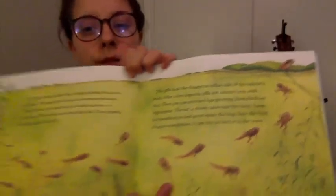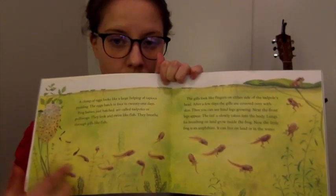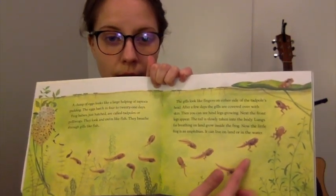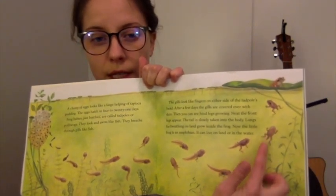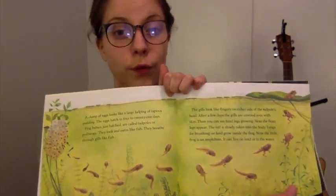The tail is slowly taken into the body. Lungs for breathing on land grow inside the frog, so now it's ready to leave the water. The little frog has become an amphibian. It can live on land or water. So here, this is a beautiful picture. You can see from egg to tadpole to froglet. Then it begins to grow its front feet, loses its tail, and it becomes a full-grown frog.